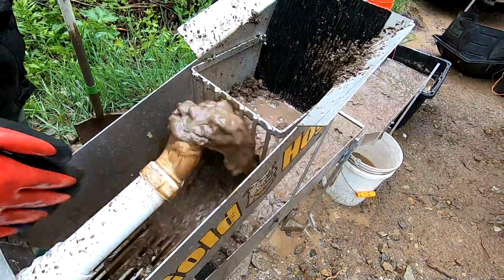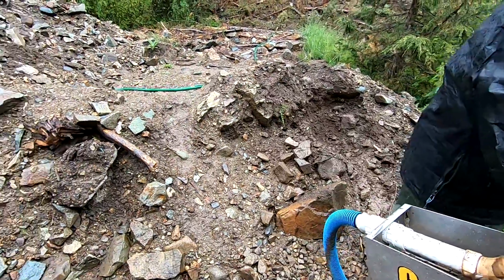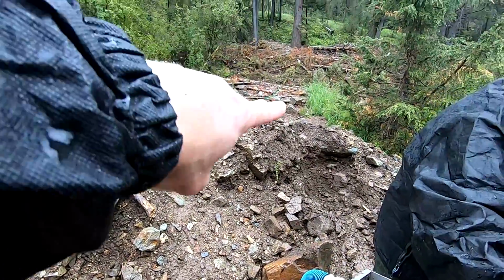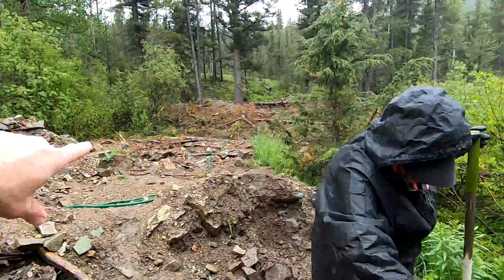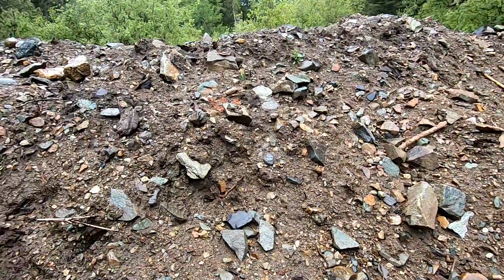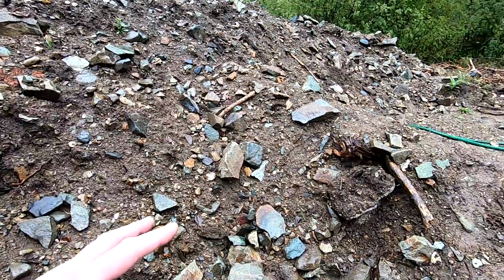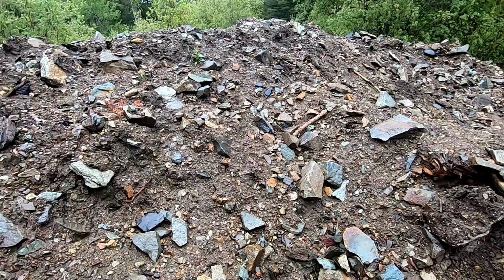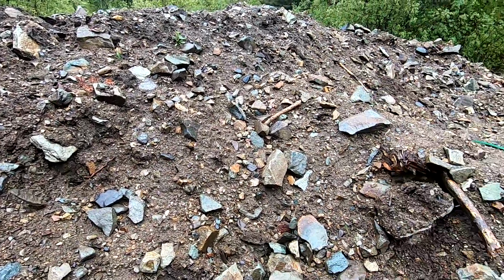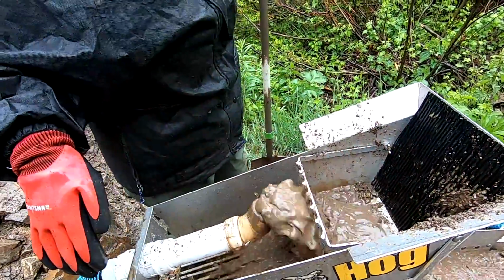Not enough water flow. So we're gonna be out here for the day, running through some old tailings that have been moved from the creek down below. They've been moved up here because they have a bridge they're putting in here, so they had to clear all this out of here. So this whole tailings pile is directly from the creek. So it's got a mixture of clay in it. It's pretty nasty stuff, but Alan says there's some fine gold in this, so we're gonna look for it. Anyways, we're gonna stop and get this cleaned out and run some more.